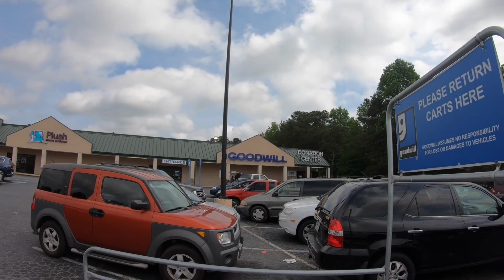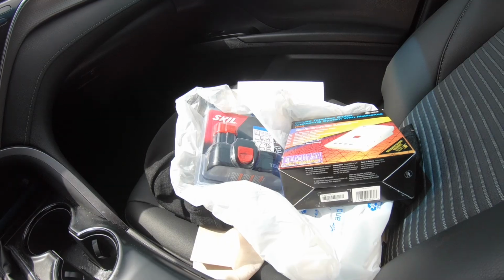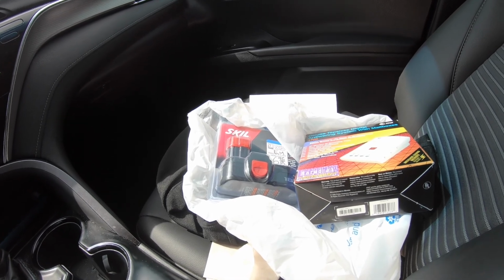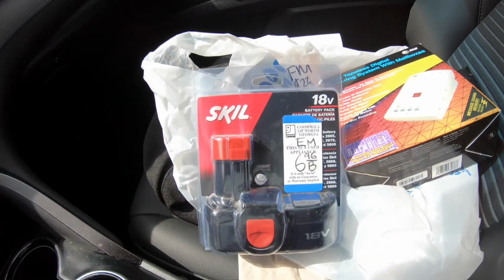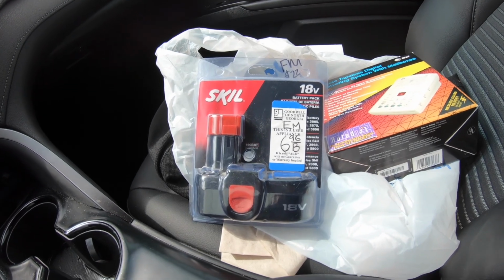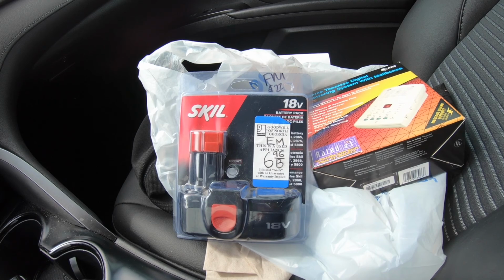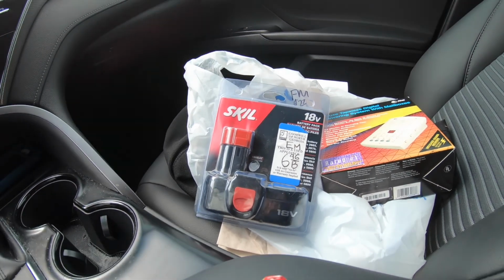All right, just left my local Goodwill, my second Goodwill of the week. Let's see what we found. Okay, so I was only in the Goodwill for about 15 minutes because I'm in a little bit of a rush, but I found this Skil battery. I guess it goes to a saw or some sort of drill motor or something. It was $7. The last one on eBay that sold brand new sold for $41. So that was a good little find there.